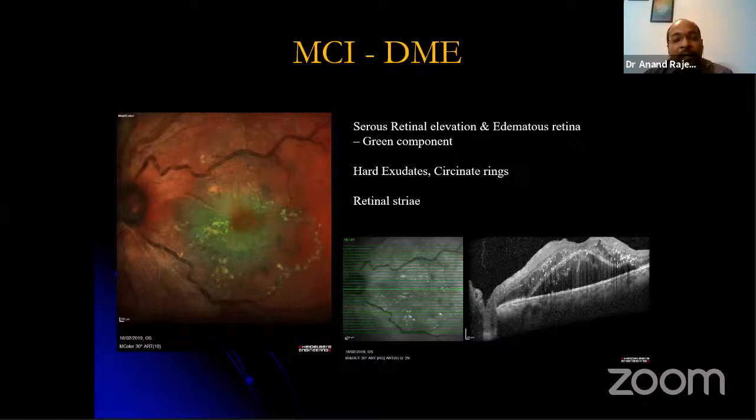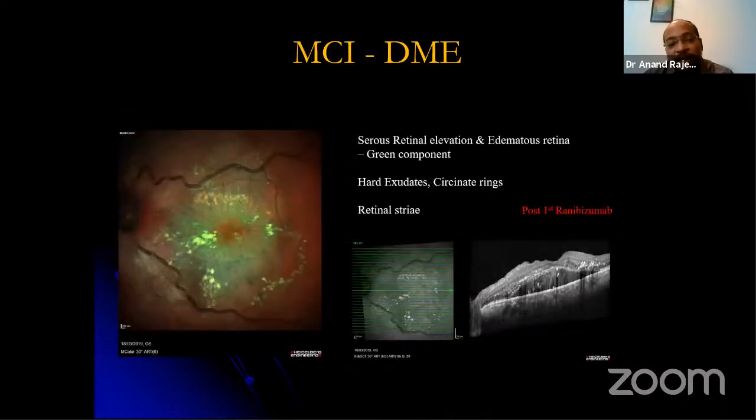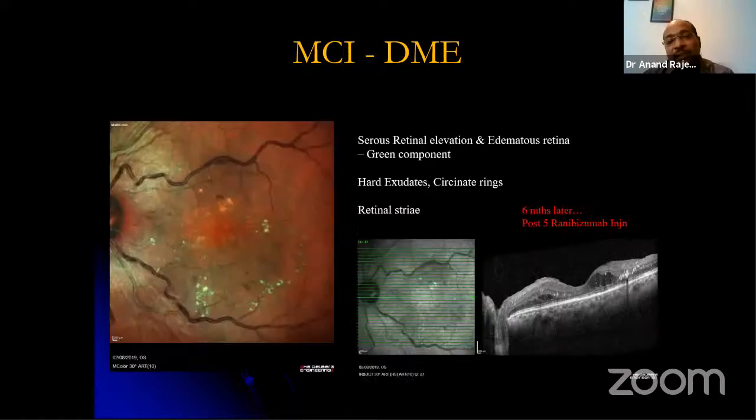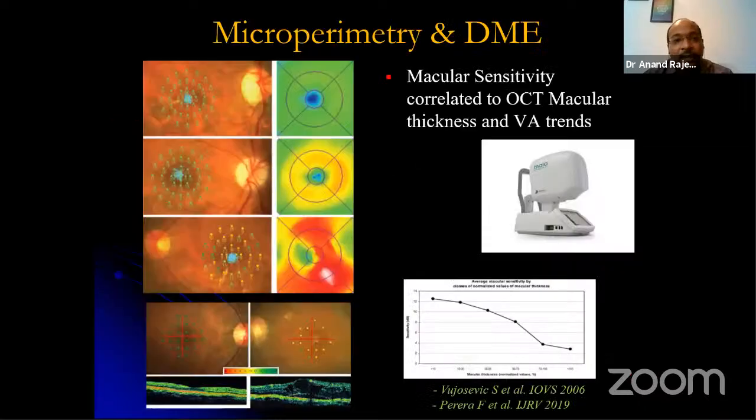And with serial anti-VEGF therapy and progressive reduction, a resolution of that macular edema and some fluid, you see that the greenish hue gives way slowly to the reddish hue, to the point where there's a complete restoration of the reddish retinal hue. Also see that the hard exudates have also reduced.